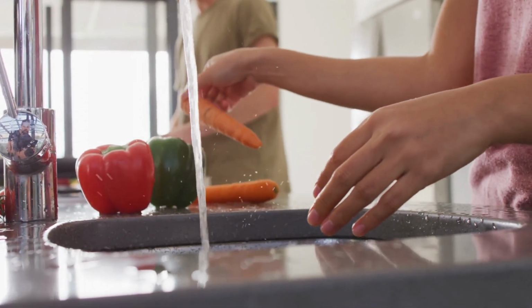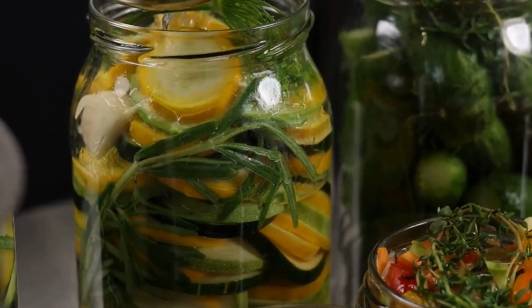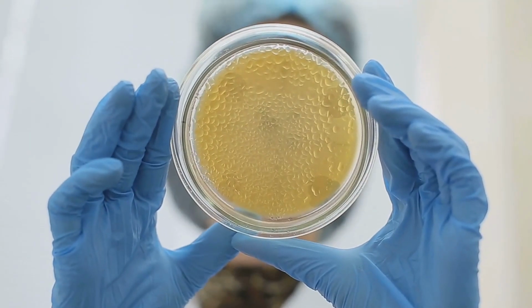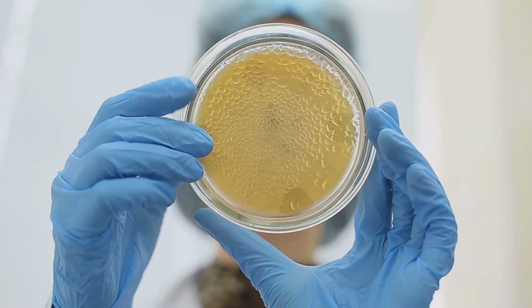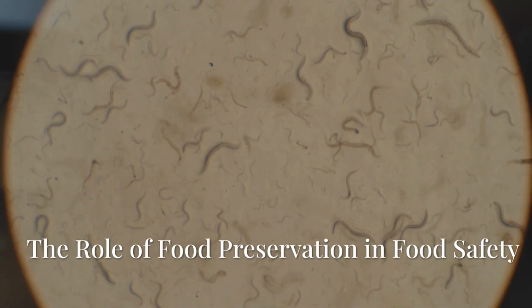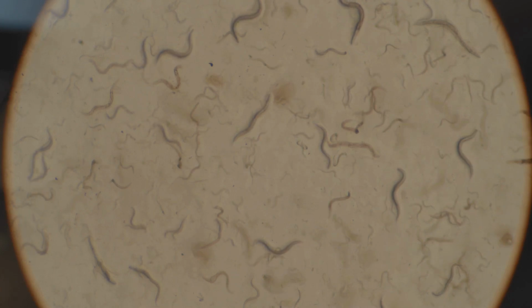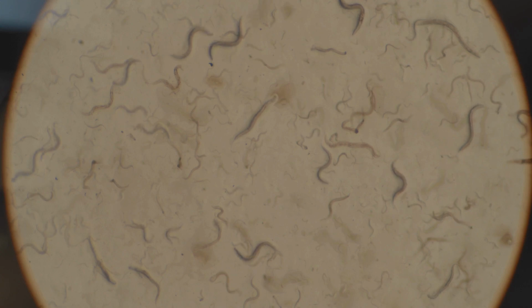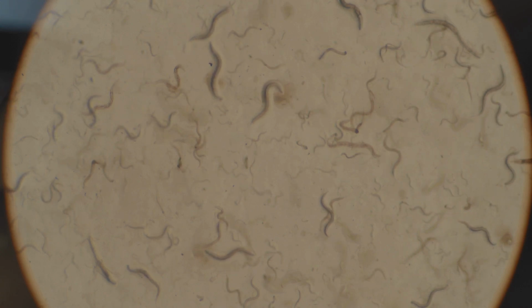Food safety is a paramount concern in our daily lives, and food preservation plays a pivotal role in safeguarding our health by preventing foodborne illnesses. Understanding how food preservation inhibits bacterial growth and ensures safe consumption is essential. Food preservation techniques are specifically designed to inhibit the growth of microorganisms like bacteria, yeast, and molds, which can cause food spoilage and, more critically, pose health risks.